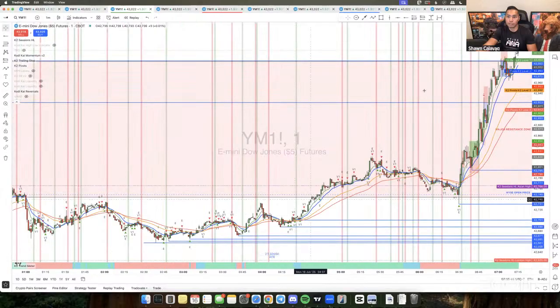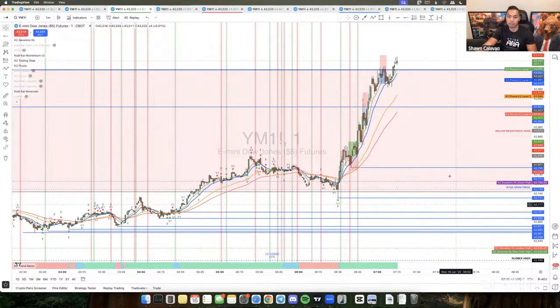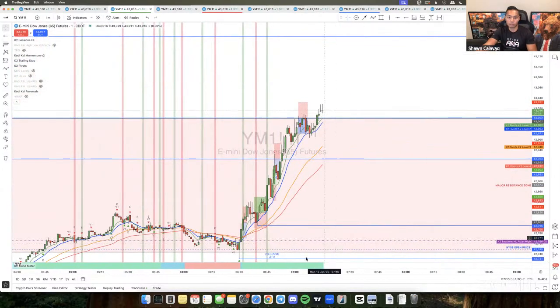So every week, guys, I'm going to post up these PDFs. The key levels in these PDFs are going to be super, super useful. You don't have to be applying my strategies, but whatever strategies you guys are applying, these key levels are going to be very important because they're actually going to be relevant here.